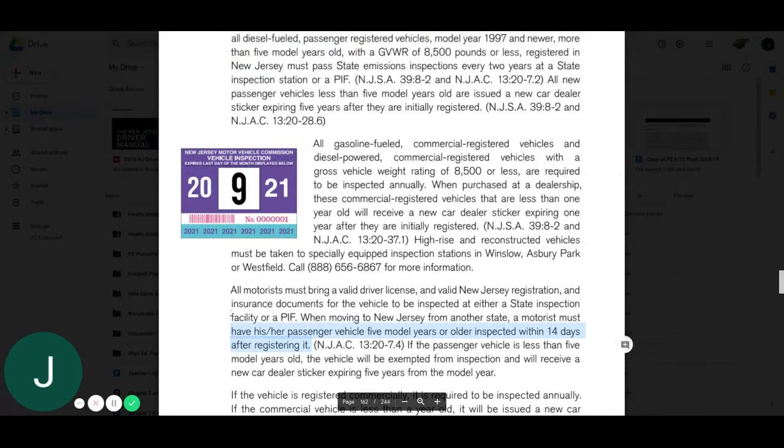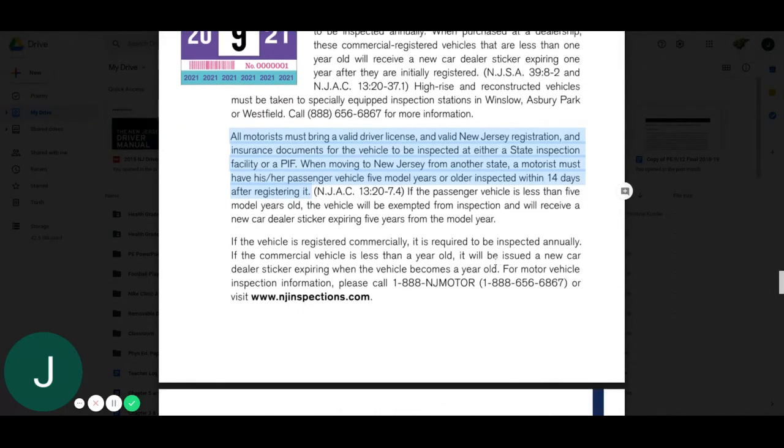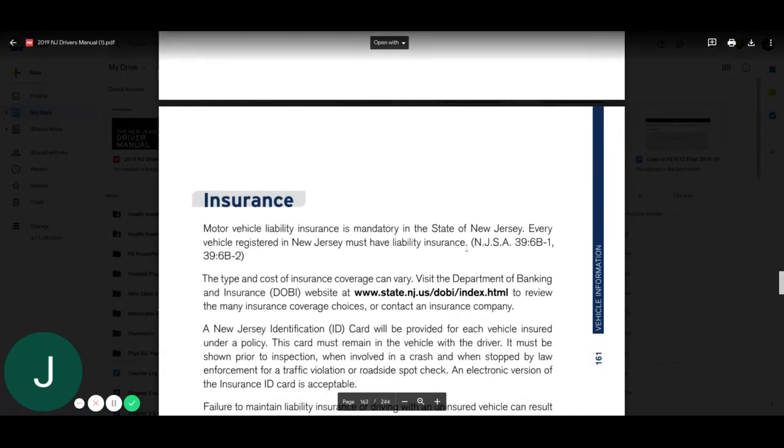After you register the vehicle, all motorists must bring a valid driver's license, a valid New Jersey registration, and insurance documents for the vehicle to be inspected at a state inspection facility. When moving into New Jersey from another state, a motorist must have his or her vehicle, if it is 5 model years or older, inspected within 14 days after registering it. So 14 days, 2 weeks, is your deadline. Remember, the best time to have your vehicle inspected is the middle of the month, middle of the week, because hardly anybody is there at that time.